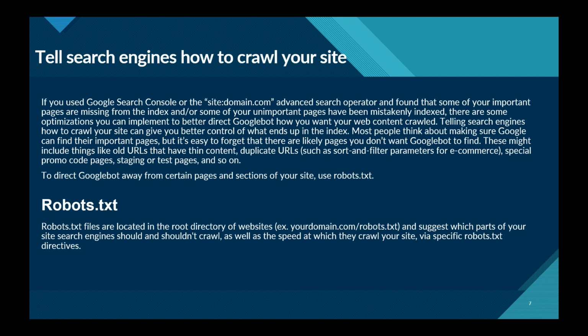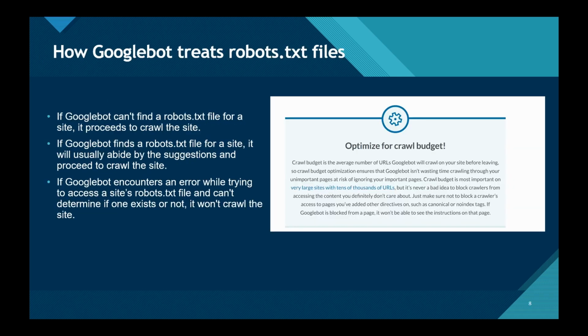Now, what is a robots.txt file? Robots.txt files are located in the root directory of your website. For example, yourdomainname.com/robots.txt, and suggest which parts of your site search engines should and should not crawl, as well as the speed at which they crawl your site via specific robots.txt directives.